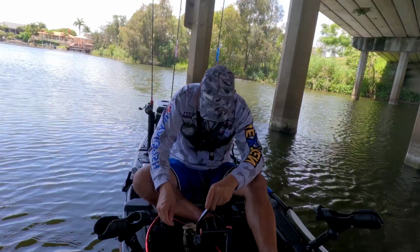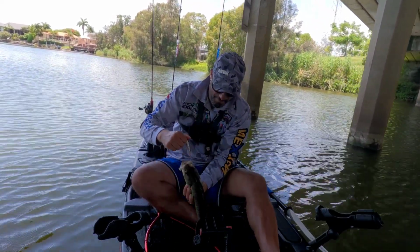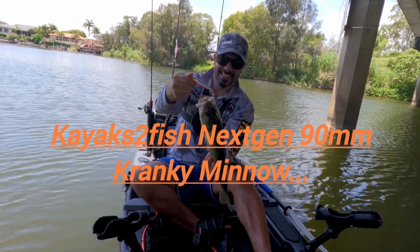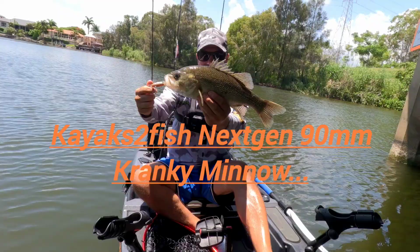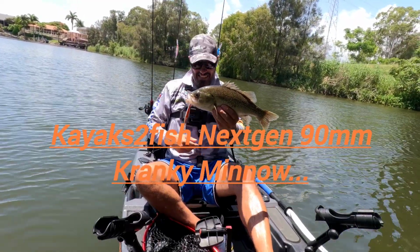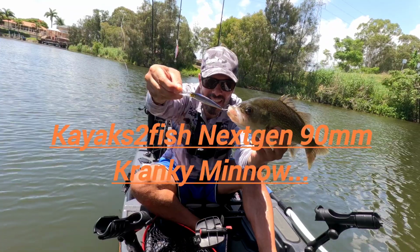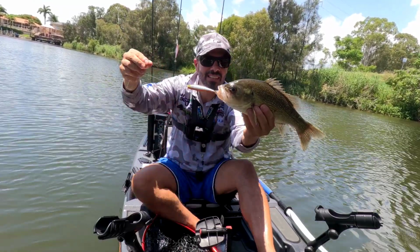Does it again. Look at that. Alright, let's see if I can get her up. Nice Australian bass. Loving it. Beautiful fish. And that's on that Kranky Minnows by Kayaks to Fish Nextgen range.